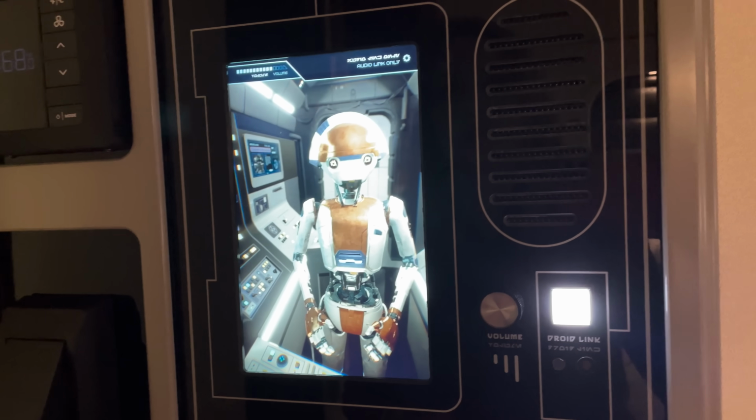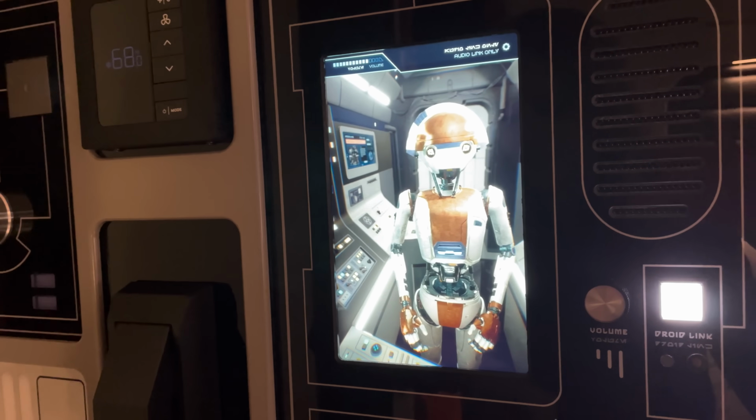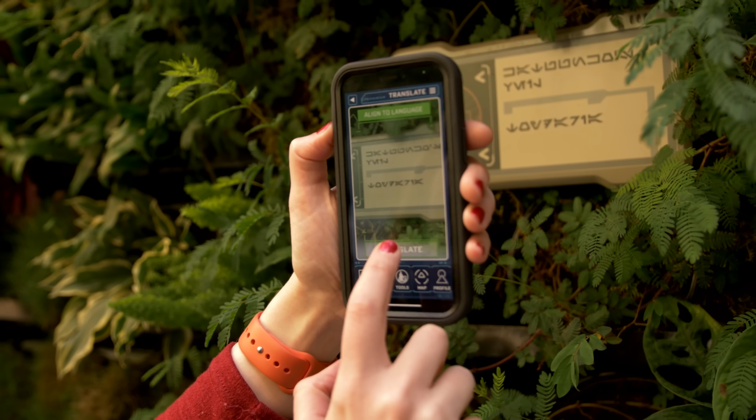We're going to convince this probe droid that Chewbacca left the ship. Are you in? Yes.